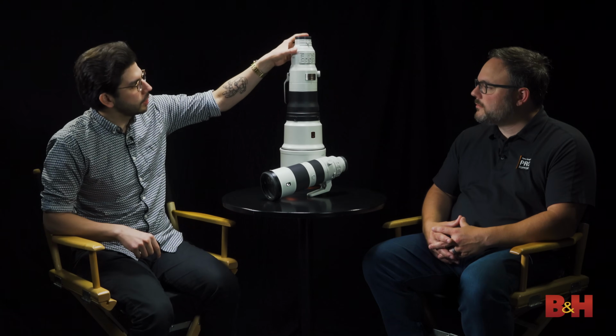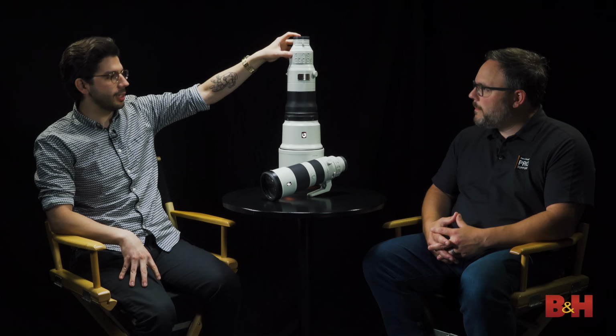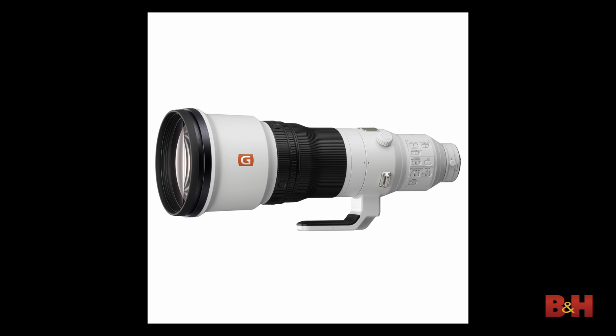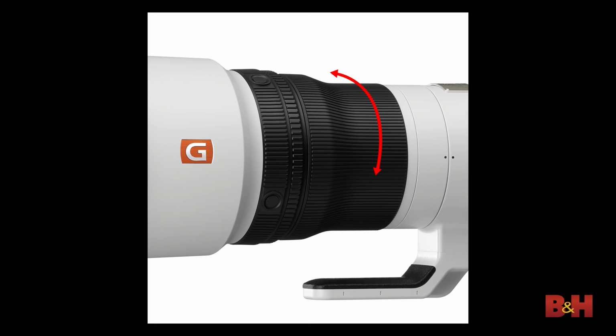Is there any specific feature? I see there's a lot of toggles here. Anything specific about the autofocus system of this lens? So what's interesting about this lens is that a lot of people, once you get to that level, have multiple lenses. So this lens is exactly the same in the first 5/8 of the lens as the 400. Everything is exactly the same. Where you put your hands, the focusing system, everything is the same as the 400. So you can pick one up and then the other and it feels exactly the same in your hands. It's just slightly longer on the front barrel.